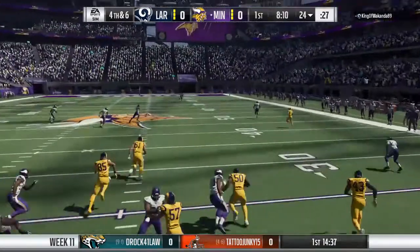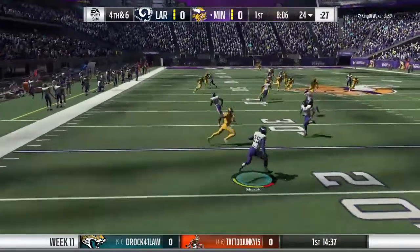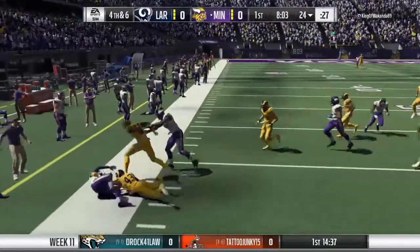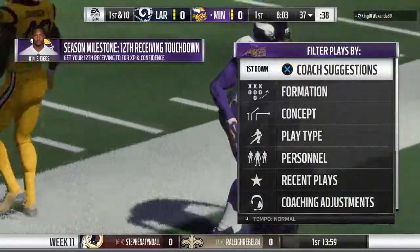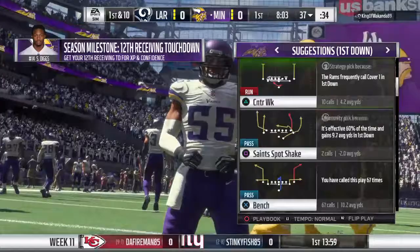He was only asked to punt once in the victory last week as he sends this one away. Sherrills to return it. Good blocking there. Nearly sprung him. As it is, it'll go as a 19-yard return. And the Vikings will take over here 1st and 10.